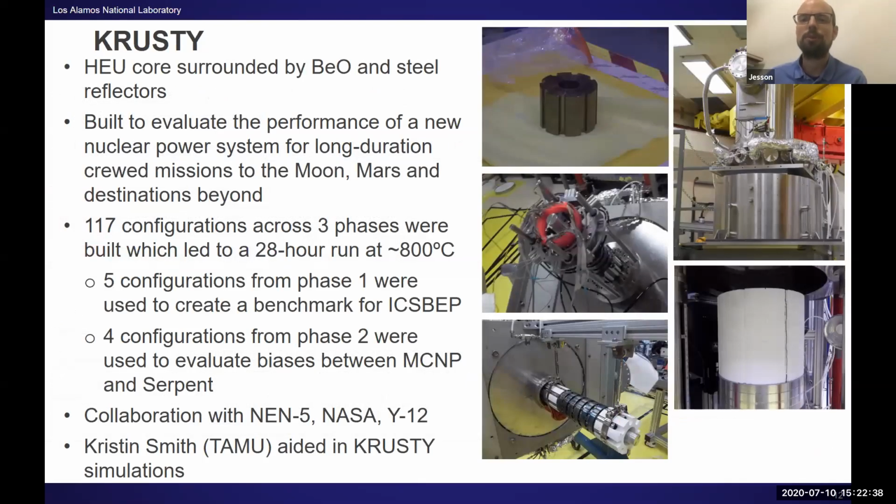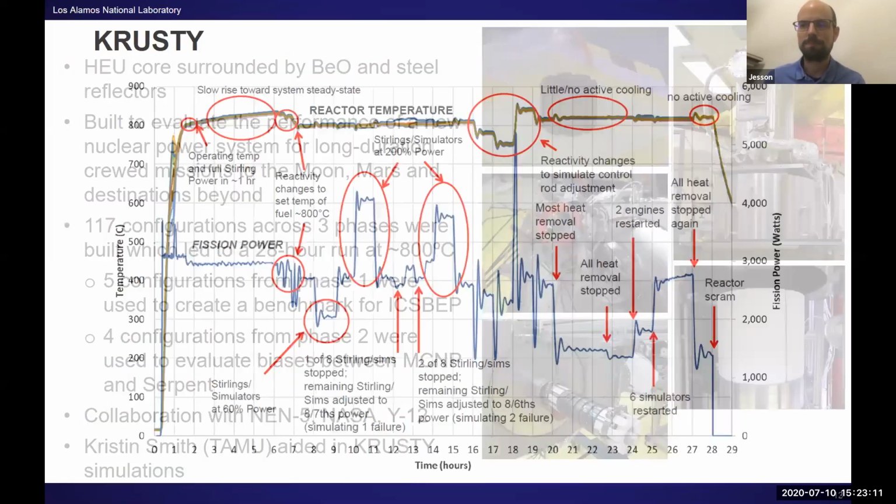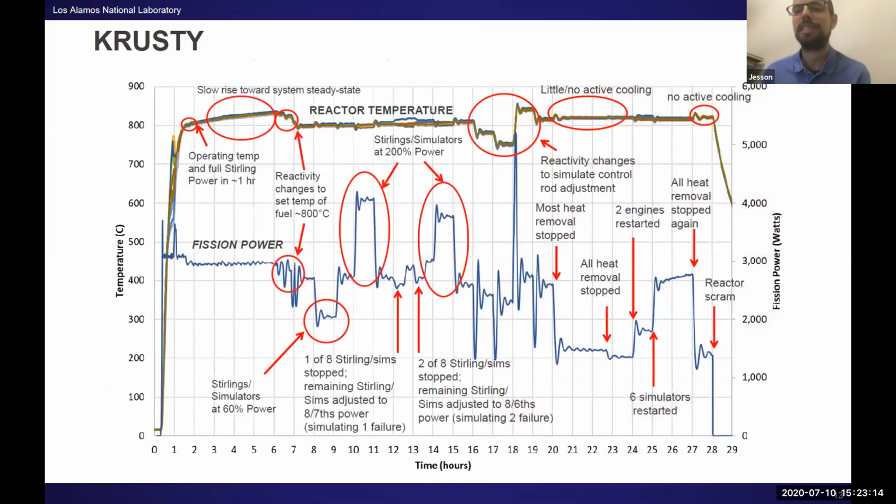To show you a little bit more about what Krusty is, it's an HEU core surrounded by beryllium oxide and steel. You can see what the fuel looks like there, as well as the white beryllium oxide in the 2 bottom pictures. We did lots of different experiments, 117 total different configurations over several months, and some of those are going into the ICSBEP, which is basically a repository of criticality experiment benchmarks. Some of our simulations were done by one of our students, Kristen Smith, from Texas A&M. And this shows some of the data from Krusty, which has been very, very exciting.